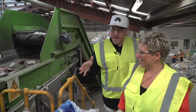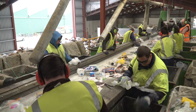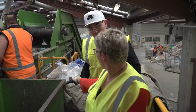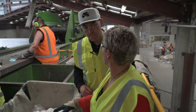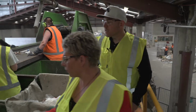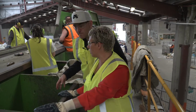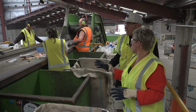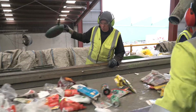So what's going to happen? So it comes through. These people are actually sorting through. They are. So off here is coming cardboard and some of the soft plastics. Now, most councils you can't put soft plastics in the recycling. Then we've got more cardboard and there's rubbish on the other side and glass in the middle. So these guys are actually looking for contamination. So anything that shouldn't be in the recycling, they'll be pulling off.